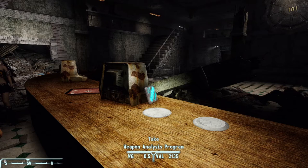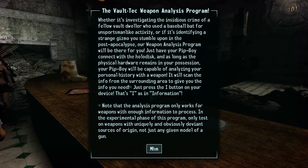Oh, this is interesting. Holotape? The Vault-Tec Weapon Analysis Program. Whether it's investigating the insidious crime of a fellow Vault Dweller who used a baseball bat for unsportsmanlike activity, or if it's identifying a strange gizmo you stumble upon in the post-apocalypse, our Weapon Analysis Program will be there for you. Just have your Pip-Boy connect with the holodisc, and as long as the physical hardware remains in your possession, your Pip-Boy will be capable of analyzing your personal history with a weapon. It will scan the info from the surrounding area to give you the info you need, Ascaris. Just press the I button on your device. That's I as in information. Know that the analysis program only works for weapons with enough information to process, and the experimental phase of this program only tests on weapons with uniquely and obviously deviant sources of origin, not just any given model of a gun.